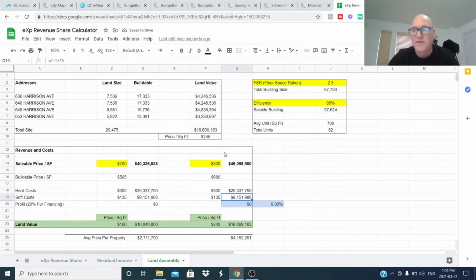And then it comes down to the profit. Now, developers typically cannot get financing if they cannot show at least a 20% return on costs. Otherwise, the banks see the project is too risky. So, what we do here, again, this is calculating off of this scenario here, but this profit number has to be at least 20%.